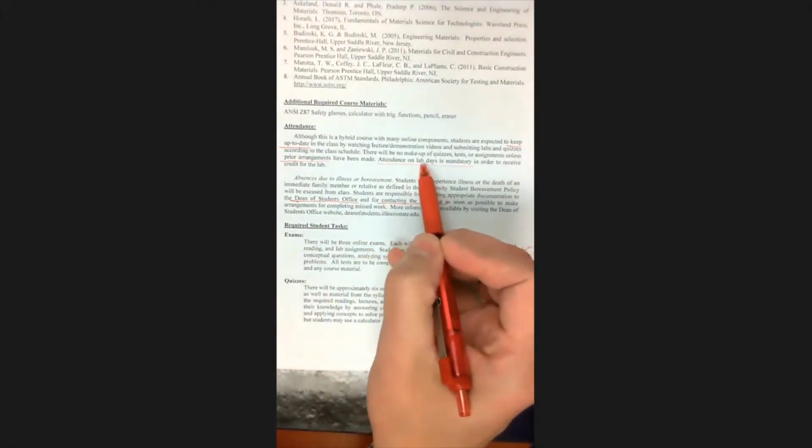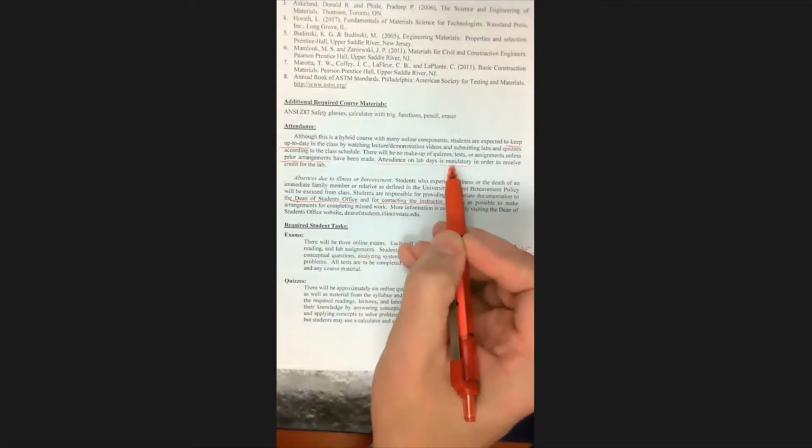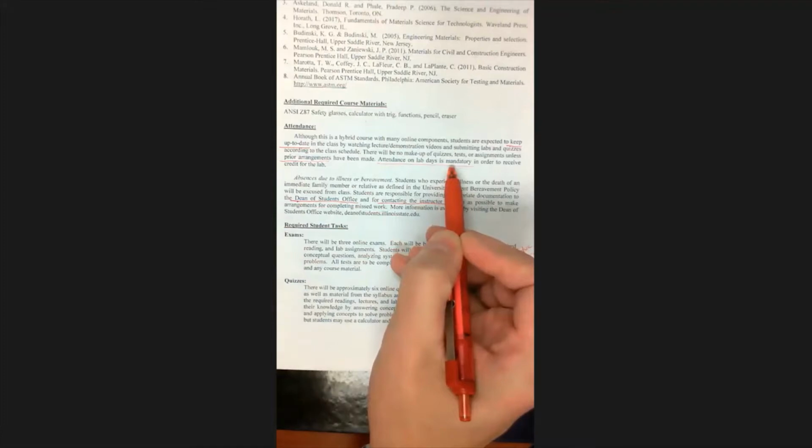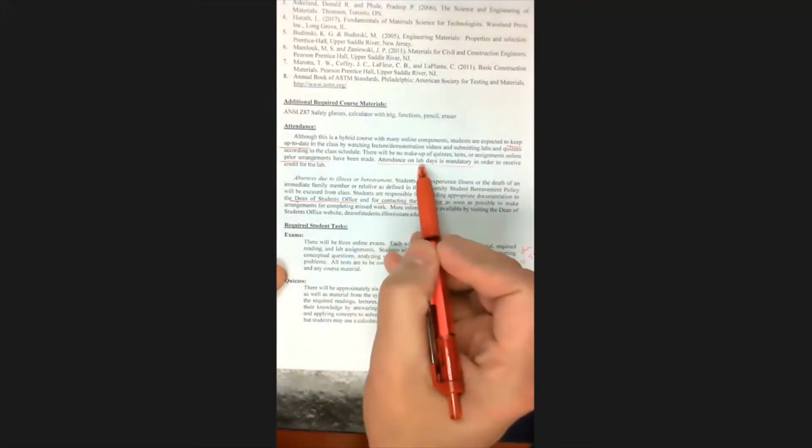On lab days, when we have in-person lab days, you do have to be here in the lab in order to get credit for that lab. In other words, you can't just rely on your lab group, because you will do this in groups, to collect the data and send the data to you. Part of the learning process is you doing the lab and collecting the data. There's a lot of learning that goes on there. So you do have to be here in person on the days of the lab.